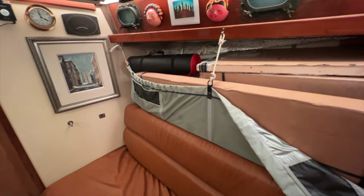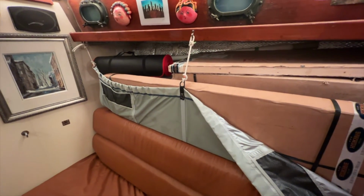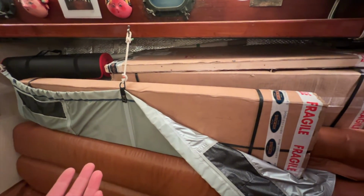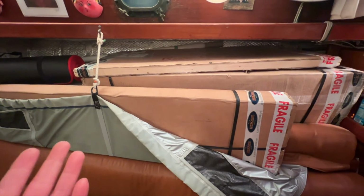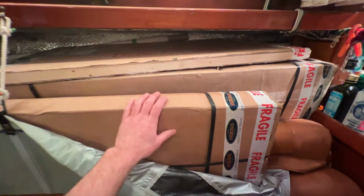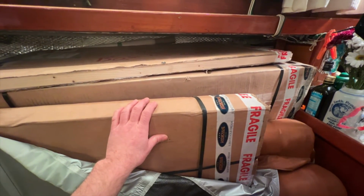Here are all of the boxes that Hydrovane sent to me. Even though they're based in Canada, they do all of their manufacturing in Nottingham, England. So these boxes didn't have that far to be shipped to me here in Scotland. The boxes look really well made and sturdy. Let's open them up.